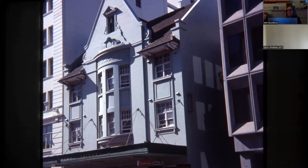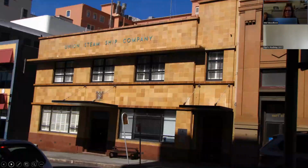That was in Watt Street, between Hunter and Church Street. I think we've got the T&G building on the corner, and then that was a little hotel tucked in there. Looking at that, you'd wonder why you'd demolish it, because it's quite quaint. It almost looks English, British. It's really beautiful architecture. And the Union Steamship Company, it still exists.